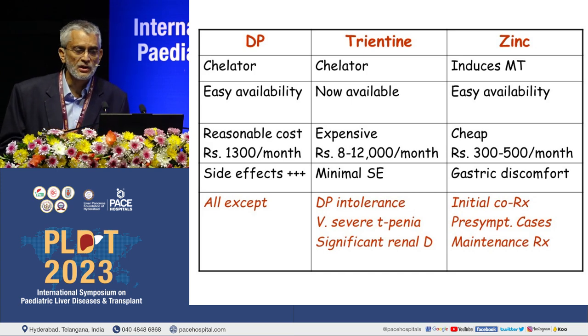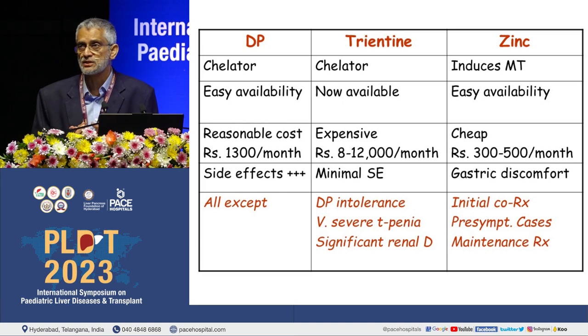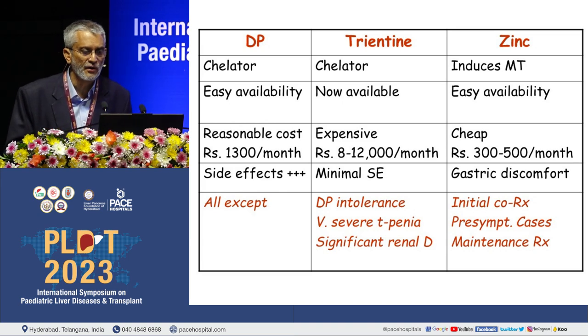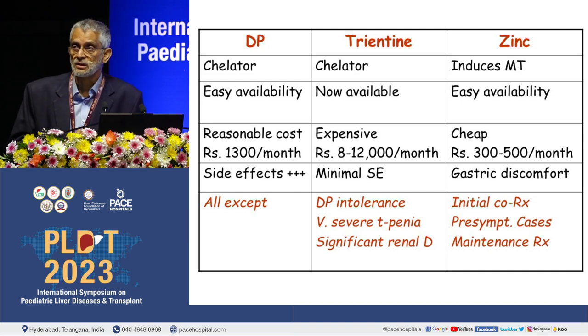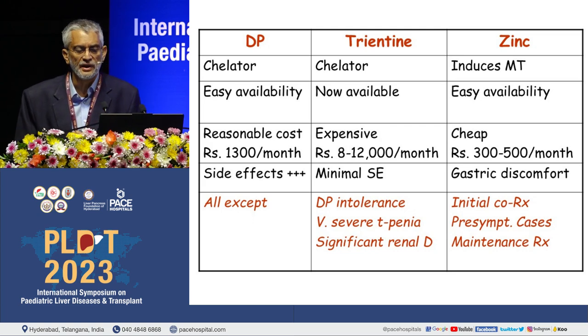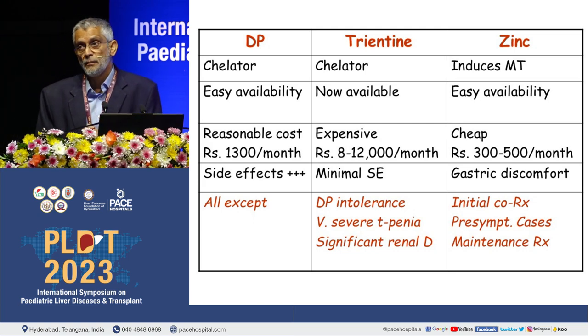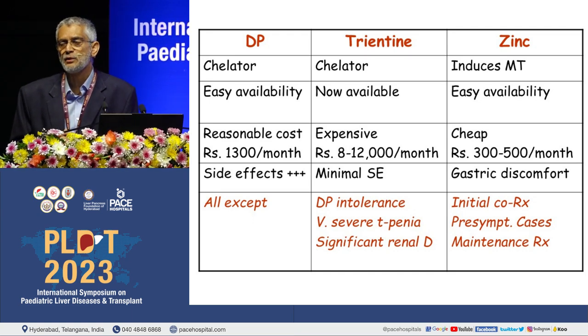Trientine is also a chelator. For a long time, it was not available in India. For the last 2 to 3 years, it is now available. There are two companies making trientine. It is definitely much more expensive than penicillamine, and the range of 8 to 12,000 is the range of the two preparations that are available in the Indian market. The basic advantage is that it has very minimal side effects, really very minimal side effects.